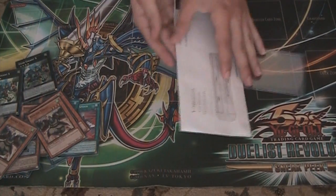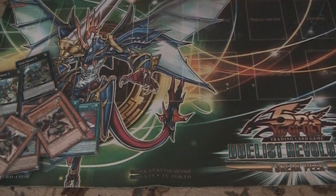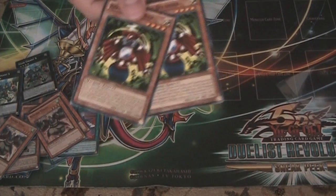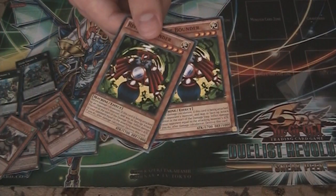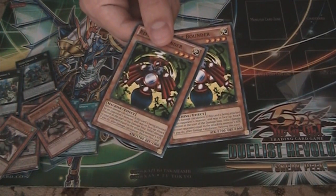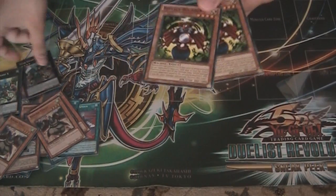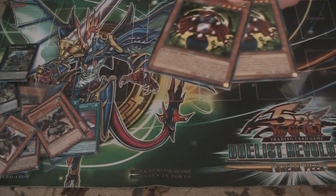The next one. What is it? Alright. Oh, yes. I bought 2 Reflect Bounders. Now, once again, Reflect Bounder, probably not a meta card, but Reflect Bounder, especially back in the day, was a force to be reckoned with. It's a light attribute monster, and so you could use that for cards such as Chaos Sorcerer or Blackluster Soldier. It's a machine type, so you could search out this card with this card if you really, really wanted to.